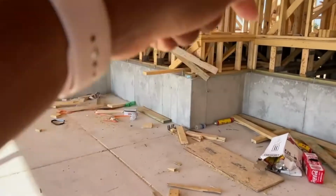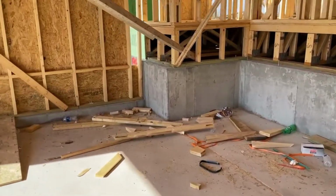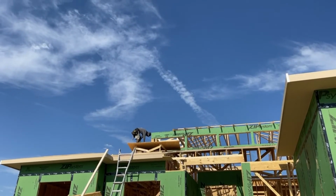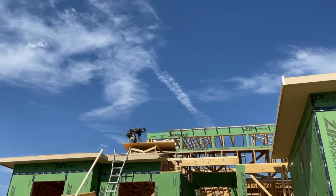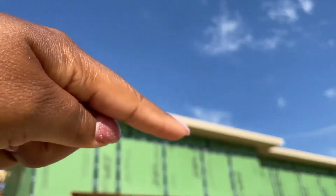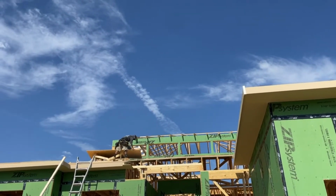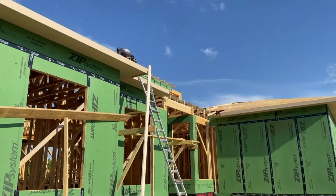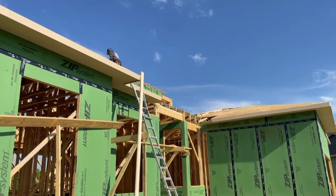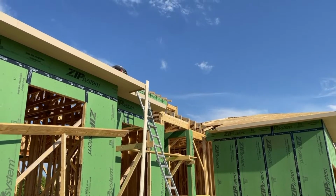I can't wait until they put these stairs right here so it's easier to get in the house instead of having to jump up. Soffits are done. There's another angle of the house. I would show you guys the full frontal view, but they have our address plastered all over the front of the house, so that wouldn't be very safe.